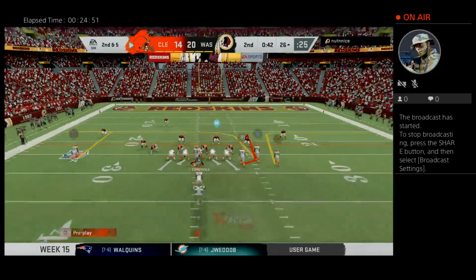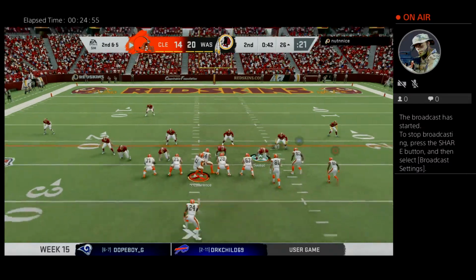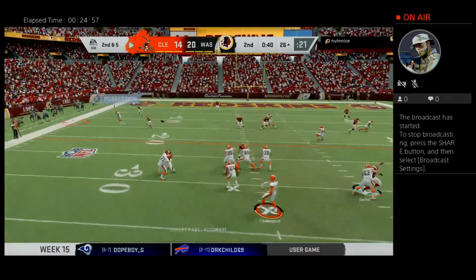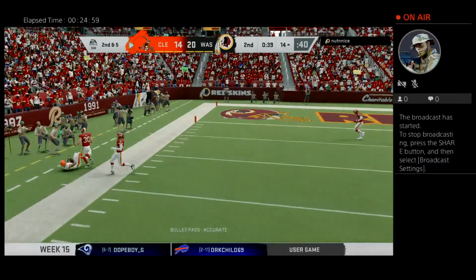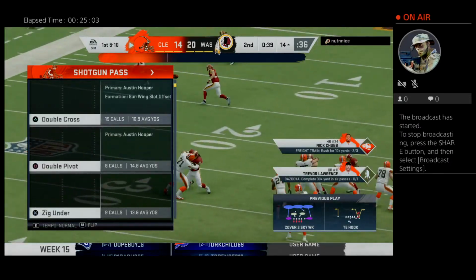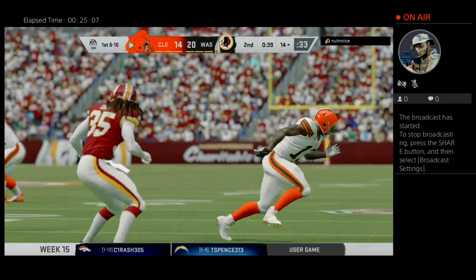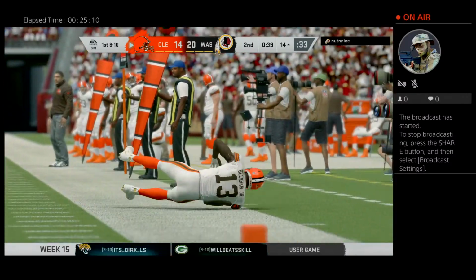After the pickup of 5, here's 2nd and 5. Caught left side. It's Beckham. And he'll go out of bounds inside the 15-yard line. That'll move the sticks for the Browns, a gain of 12. First down, Browns.